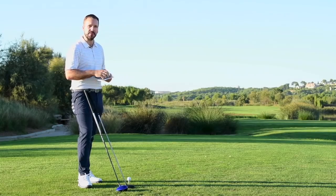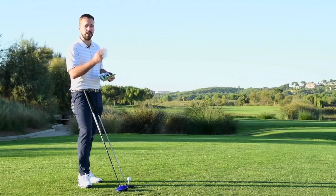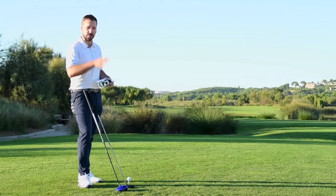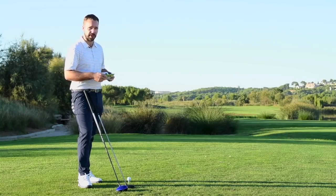So this is where you really need to suck it up and go for it with the driver, straight down the middle and rip it. If you miss it left, it will be in the bunker, but if you miss it right, then danger awaits. The fairway isn't super narrow, so you've just got to go for it. You've got to hit the driver, try and find the center of the fairway, and hopefully nail it.